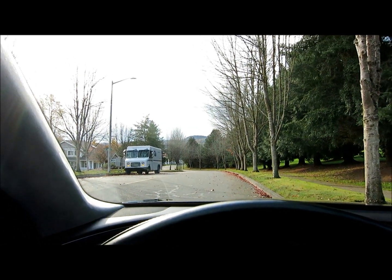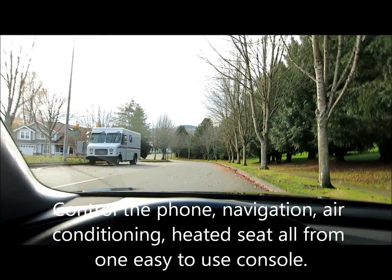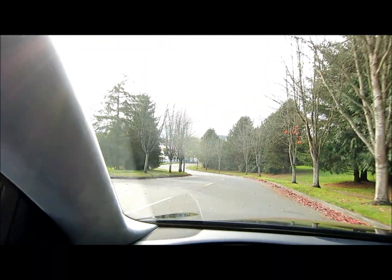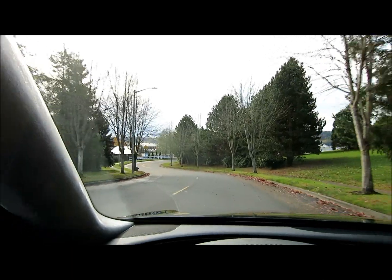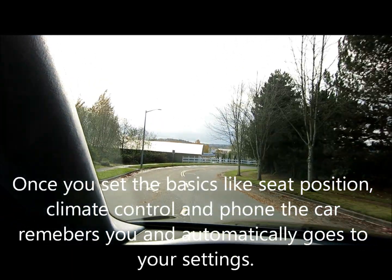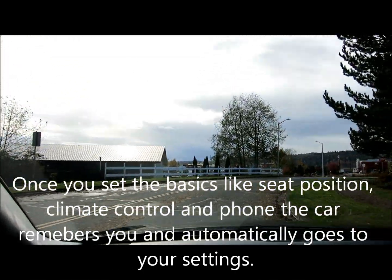One of the neatest things about these cars is how easy they are to control. There's a central control center down here, and everything's controllable there. You don't have to look away from driving, and you can make all the adjustments you need to make. It's very user-friendly, very easy to make any adjustments to the vehicle.